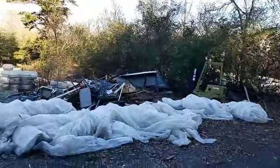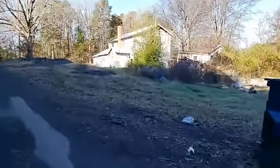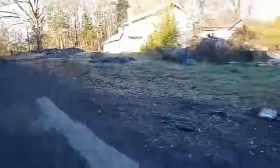So here is the back portion of the property. We got a dumpster, and we got a little house right here. And then that would be the entrance. It's a lot of acreage. I'm running out of breath. So this land, it's got kind of a funny shape. It kind of goes in a square, but I'll post below the shape of it.